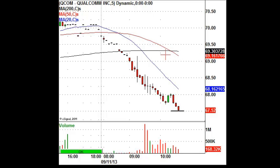Okay, there goes Qualcomm. So now we're going to look for the bounce in Qualcomm here. So we are in Qualcomm at 67.51. We'll look for a move back up to 75.